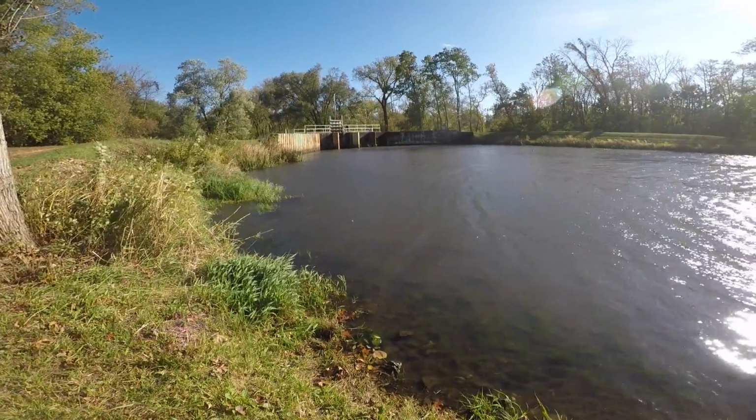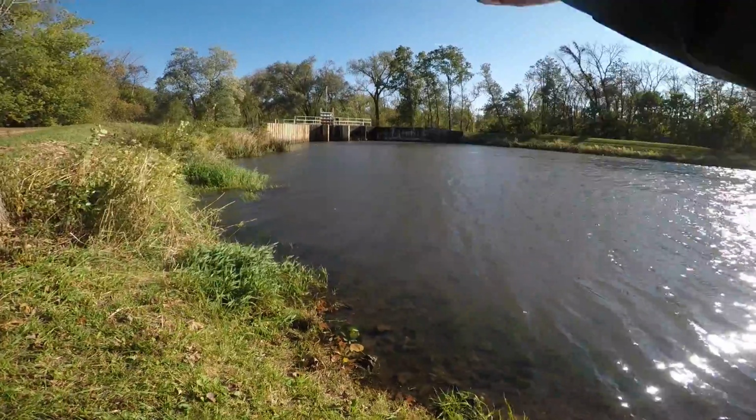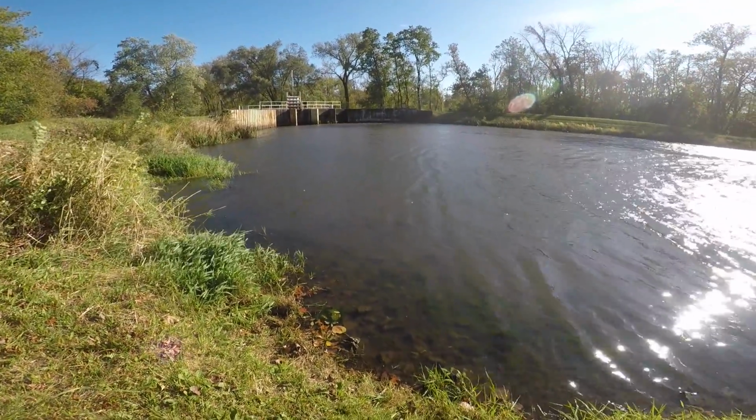We have really strong wind today. I am at Headgates Park. That is the dam over there. We're going to fish both above and below the dam.